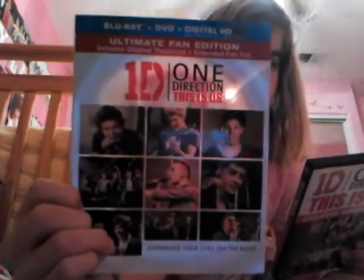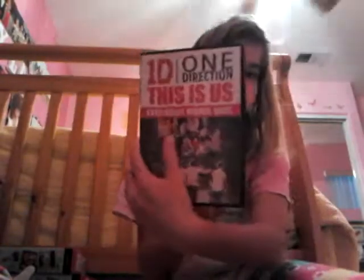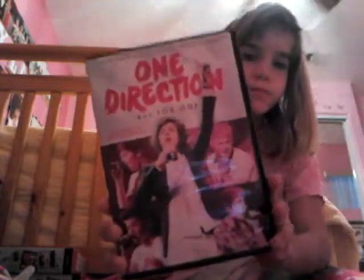So I have the original theatrical, and then I have the extended fan cut. And then this is the exclusive bonus disc, and it has backstage passes and everything. And then my last DVD is One Direction All for One. Here he looks like a monkey though. At first I thought he was like a monkey or something. But I was like, that's an epic singing pose, so, yeah.